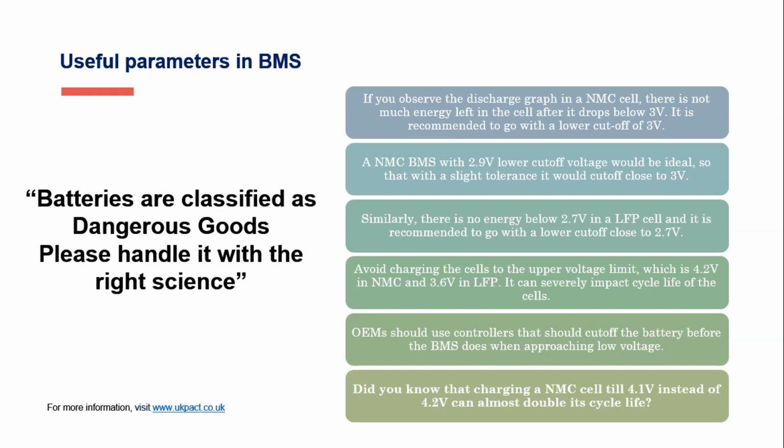And like I said, cut it off at 95%. That's a good SOC. Don't do anything more than that, because you're simply heating the cells and reducing the battery life. Yeah, and OEMs should use controllers that cut off the voltage before, like I said just now, the controller should have a cutoff function.